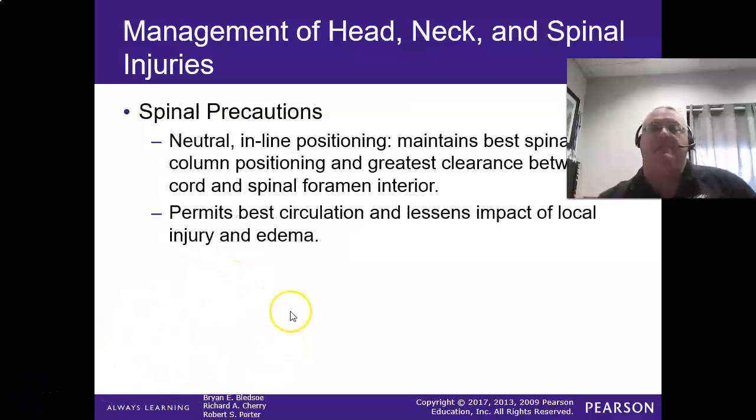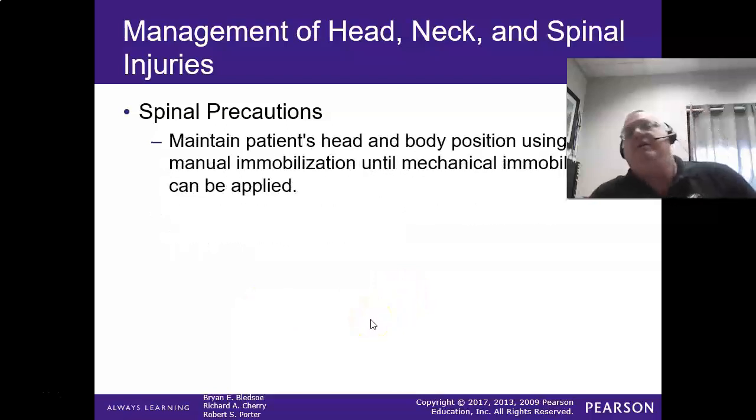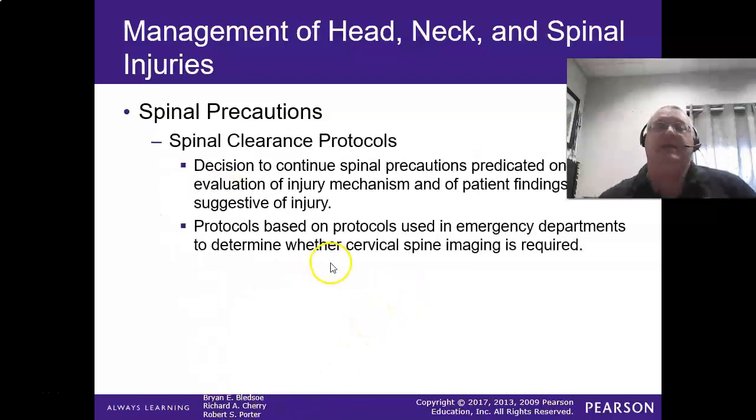Now, again, make sure when you're immobilizing somebody, you want to have them in the neutral position. My only sidebar to that is if their head's cocked to one way, or they say, I can't move my neck, immobilize them in the way that you found them, okay? But again, you can run into some problems with that. So again, you've got to be careful.